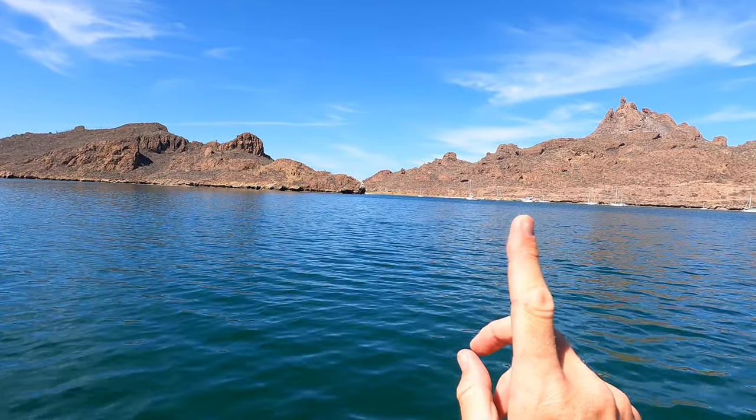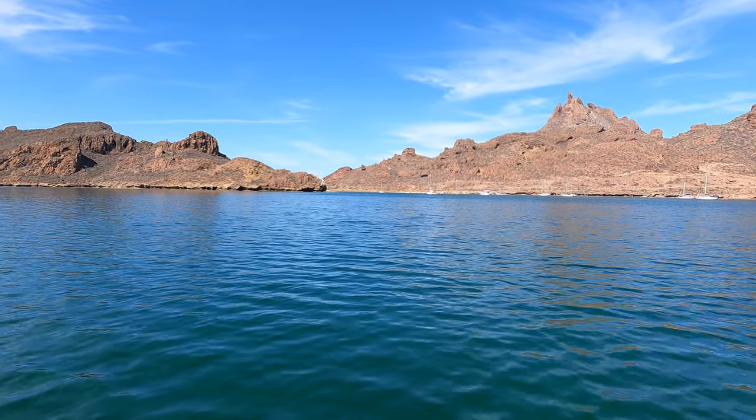We're anchored right over here. Water's not the clearest. I'm really excited for the waters to warm up and get clear again. Fortunately, we might be packing up the boat and heading back right as things get really good, but when we come back in September, October, I think they'll be clear again.